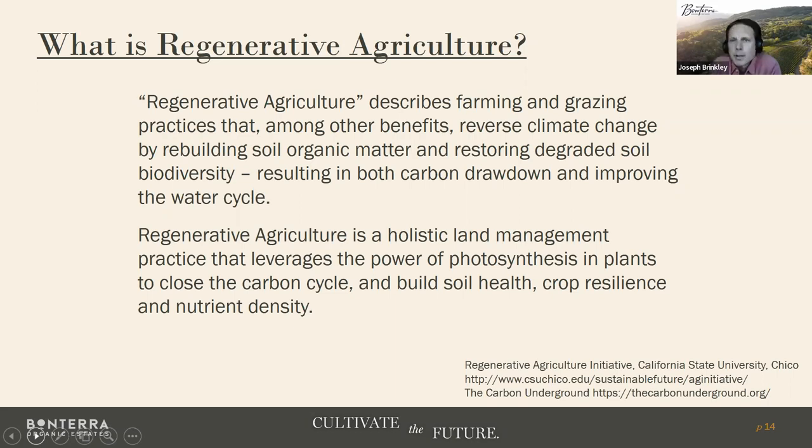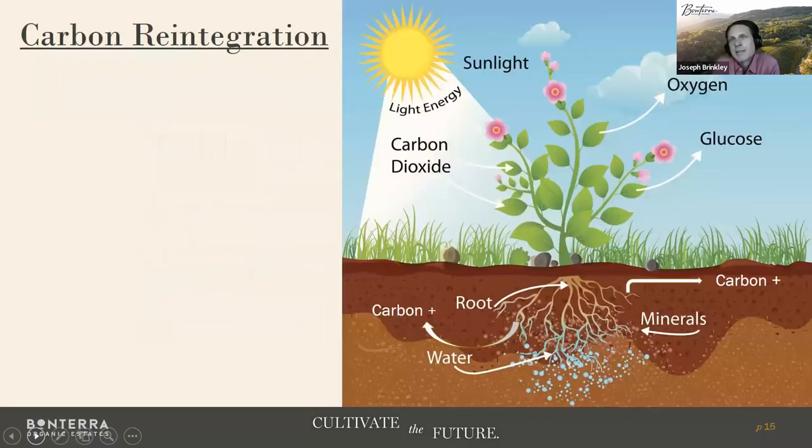Here said another way by this site called the Carbon Underground, it's a holistic land management. And that's one of the things that we see has in common with, say, biodynamics and other approaches, that it's really a holistic, systems approach, and leveraging the power of photosynthesis. So, given that amazing power of photosynthesis, you've heard from Dr. Christine Jones, so this isn't new, but to me, this is magic right here.